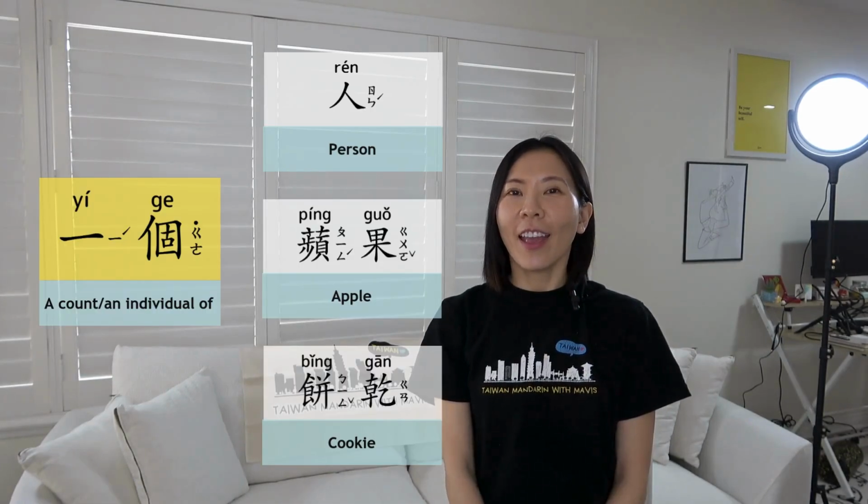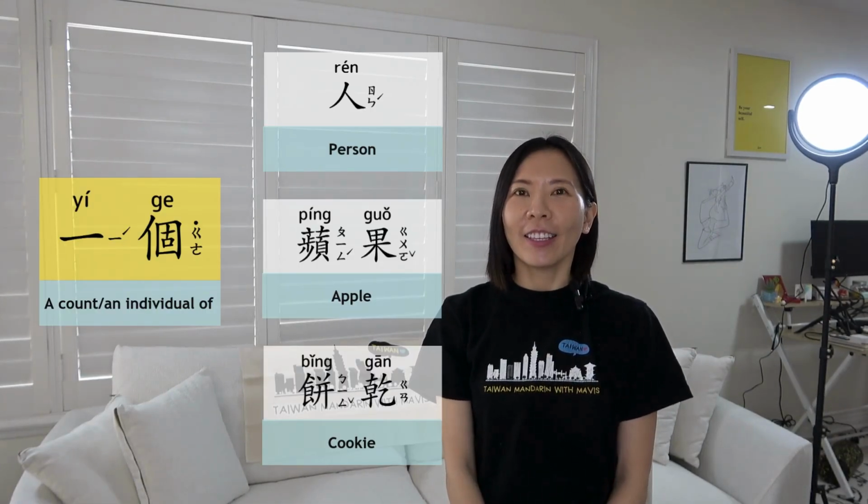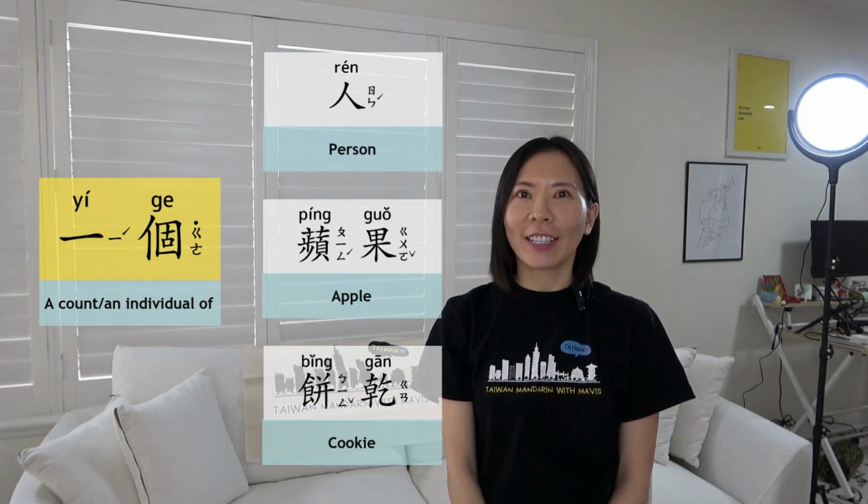个, 一个, a counter or an individual of. 个 is a generic counter for things that you don't know the proper counter for, and it's also used to describe everyday objects or people. For example, a person, an apple, or a cookie. 一个人, an individual, a person. 一个苹果, a count of apple. 一个饼干, a count of cookie.